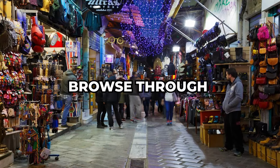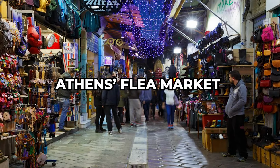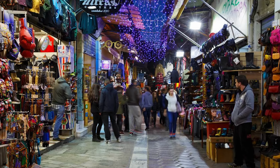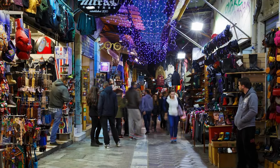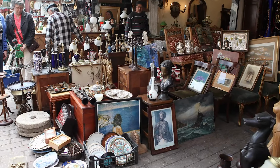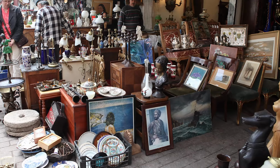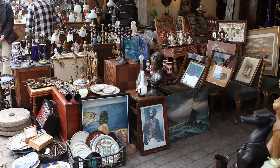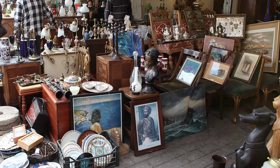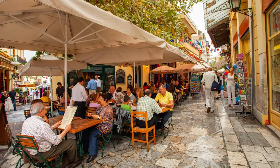8. Browse through Athens Flea Market. This bustling flea market that branches off from Monastiraki Square is like a treasure trove of all sorts of goodies. As you wander through the market, you'll stumble upon a mishmash of items from vintage furniture to old books, shiny silverware to unique jewelry, and even quirky things like broken instruments and vintage cameras. Seriously, there's something for everyone here.